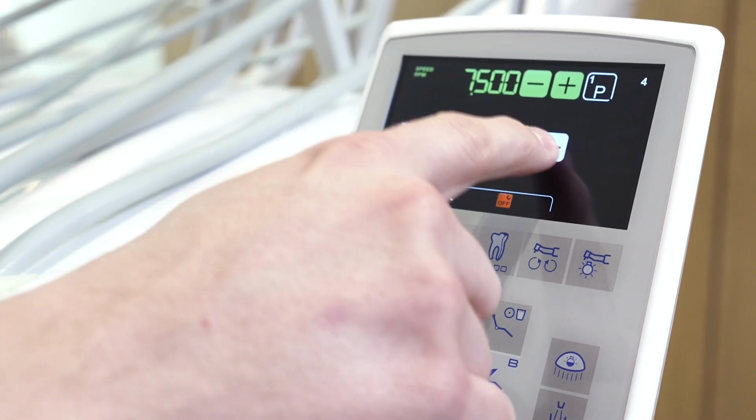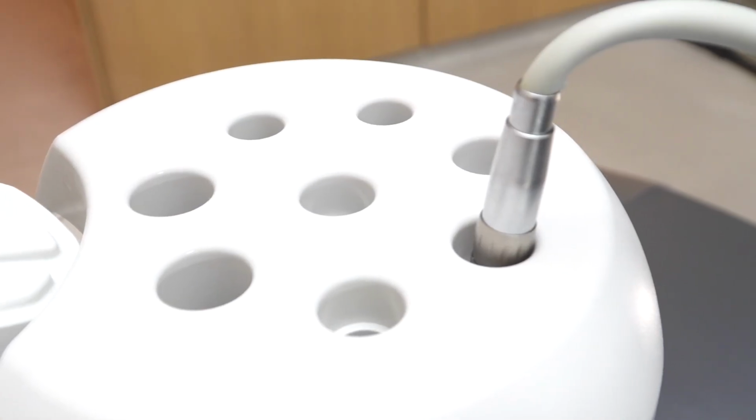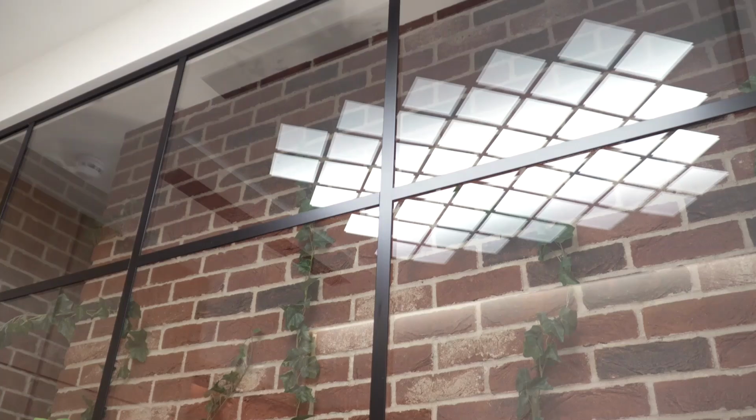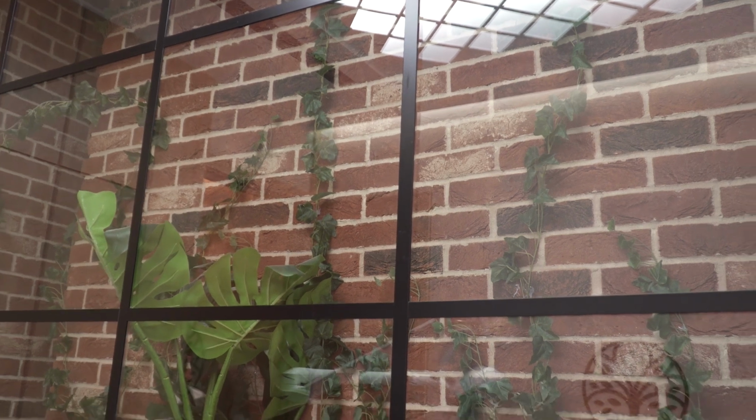From right at the start, I knew that I needed to get an experienced team, and I don't think there come many people more experienced than Pete and his team at RPA. Honestly, it gives you so much confidence knowing that you're going to get a facility that fits your need and fits your purpose.